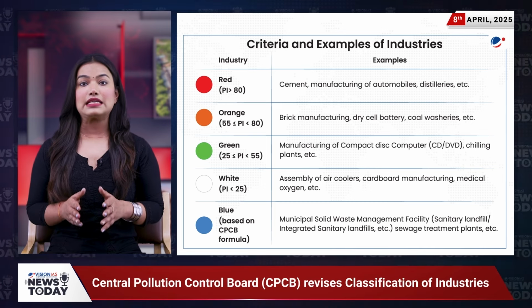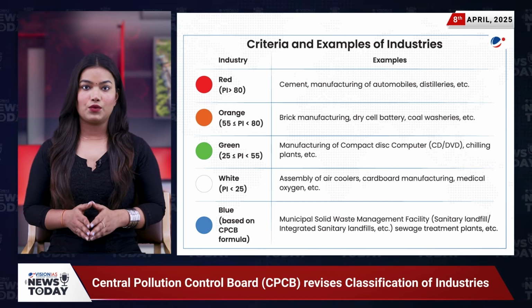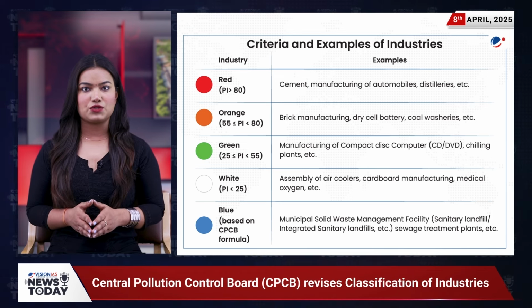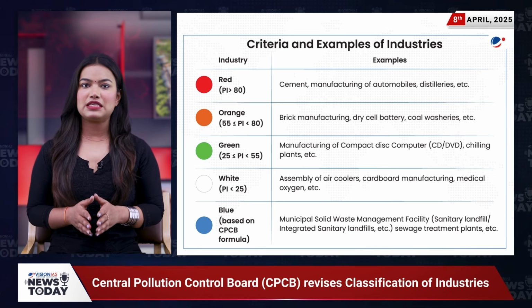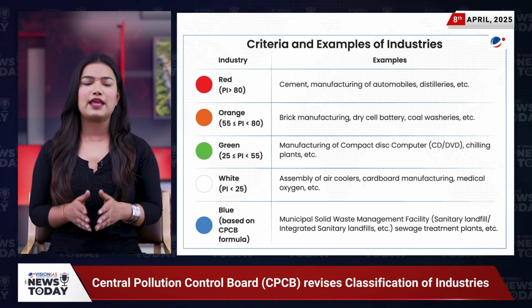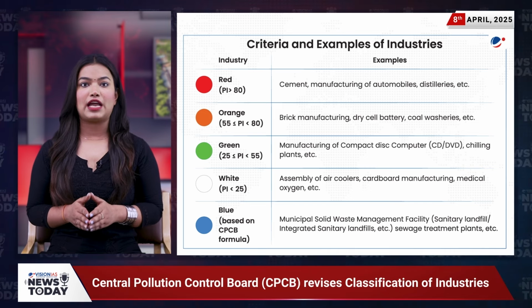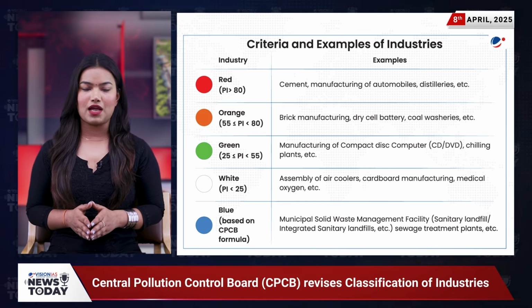White category is the cleanest, with a pollution index of less than 25. This includes assembly of air coolers, cardboard manufacturing, and medical oxygen. And finally, the blue category, determined by the CPCB's formula, includes facilities like municipal solid waste management facilities, sanitary landfills, integrated sanitary landfills, and sewage treatment plants.